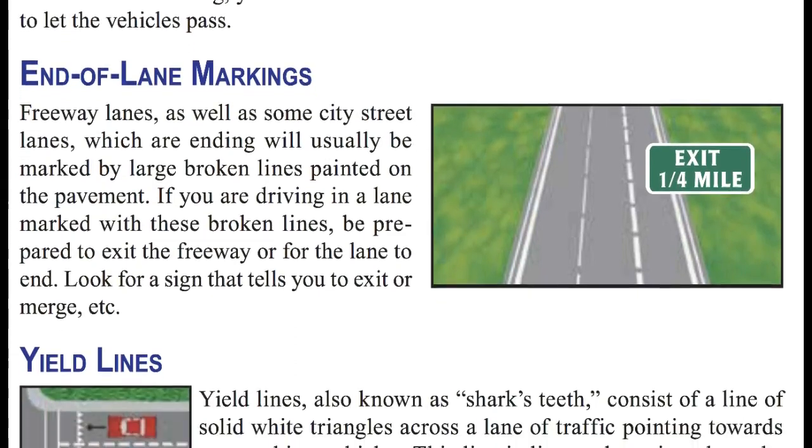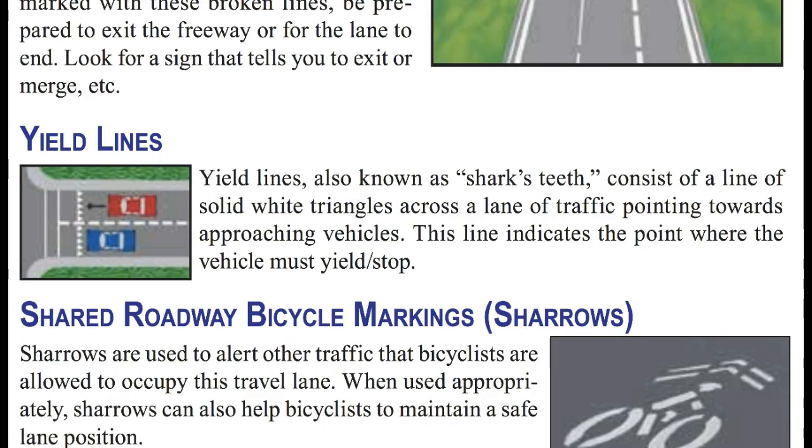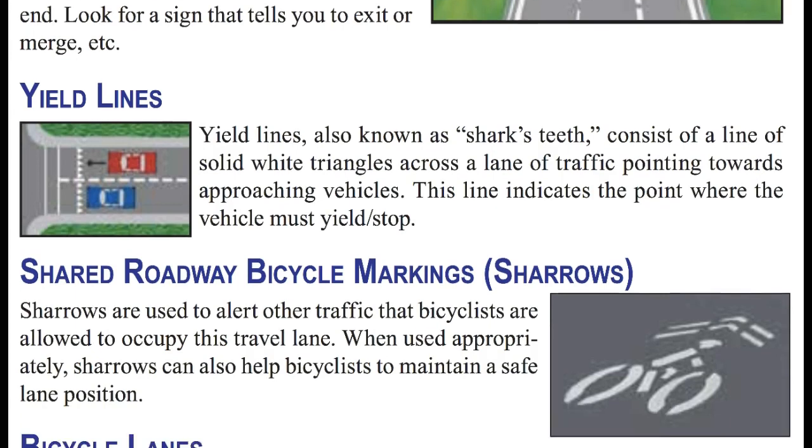End of lane markings. Freeway lanes, as well as some city street lanes, which are ending, usually are marked by large broken lines painted on the pavement. If you are driving in a lane marked with these broken lines, be prepared to exit the freeway or for the lane to end. Look for a sign that tells you to exit or merge, etc.